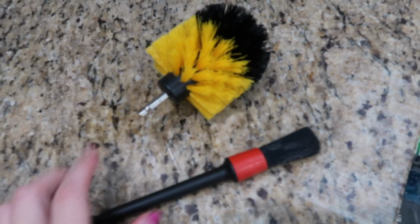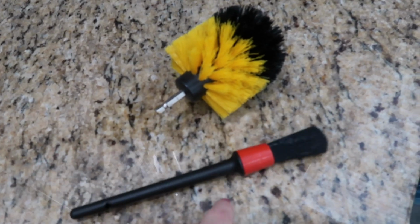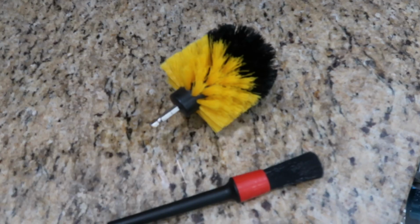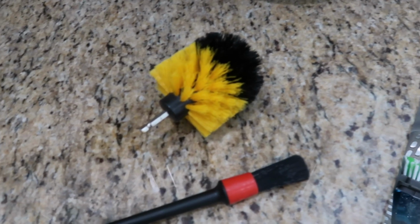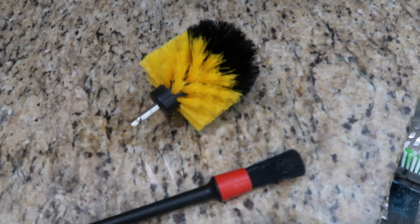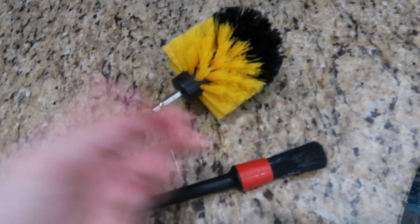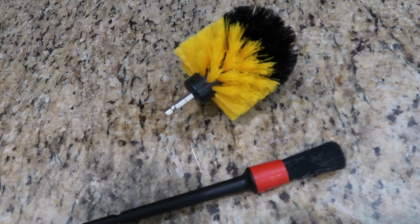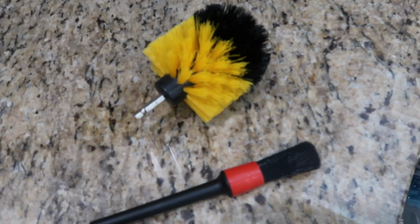Okay, since I used both of these today, I was going to clean and disinfect them, and I figured I would show you. I've shown this before, but I thought I would show you guys again. Any of my cleaning tools, heads, anything that comes attached, like even my Rubbermaid power scrubber head. I have multiple heads in case I need to use it all in one day.